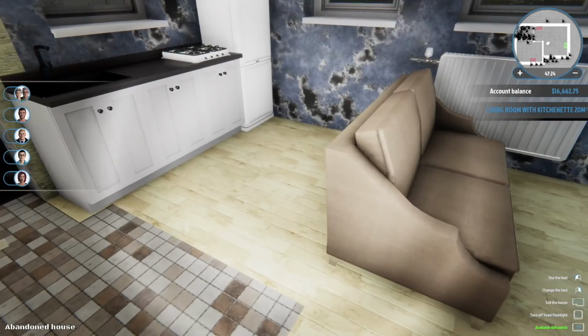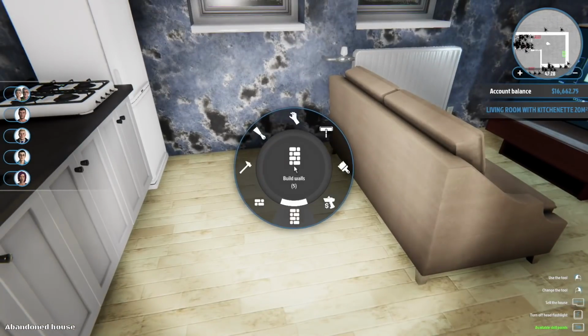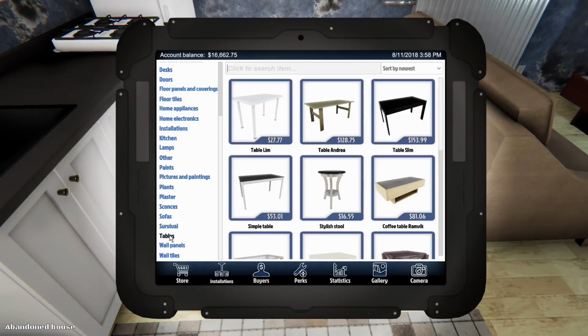All right. What I was thinking, though, would have been really nice is to get like a little area right here to sit. Why do I keep hitting that? To sit and like eat and stuff. But I don't think I'm gonna be able to do it. I don't think I'm gonna be able to.